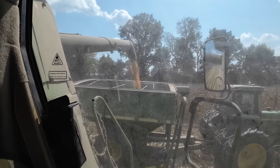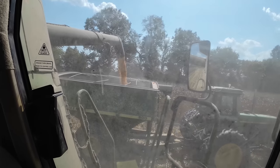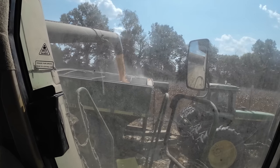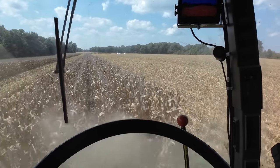One thing about making good corn is a lot of unloads, a lot of trucking, and a lot of sitting. We're having to haul this corn 28 miles.